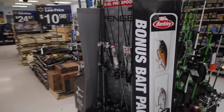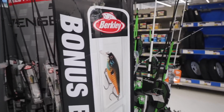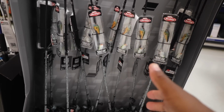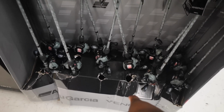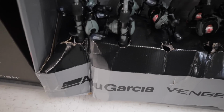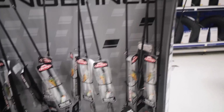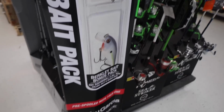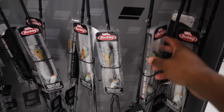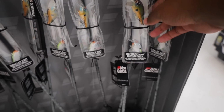All right, boys, here it is. Then you get baits with your rod. These are my favorite combos. Two of them already sold. I was in here last night and I had to come back today because I didn't have my camera last night, but two of these things are already sold. So these things might not be here for too long. Pre-spooled with 14-pound line that's perfect for these deep crankbaits. Then you get like a bluegill pattern, an anno shad pattern.